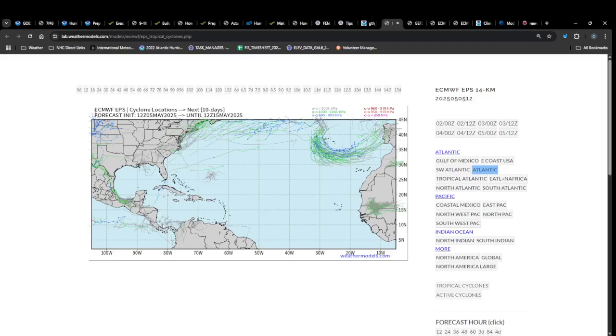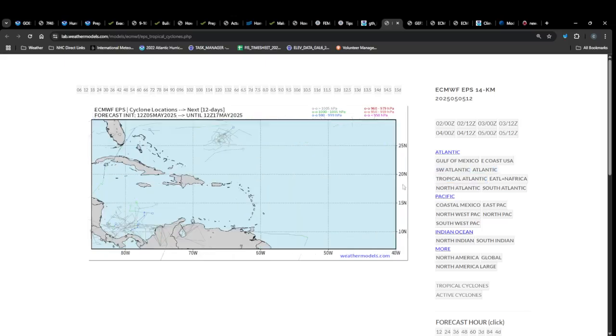But this is where the model skill begins to go downhill, and it doesn't really have much skill at all once we go past this point. Now, I want to take it into day 12. As you can see here in day 12, we do have a little bit of a hint, if you want to say, of potential development down here. This is going to be on the 17th of May. I'll take it into day 13.